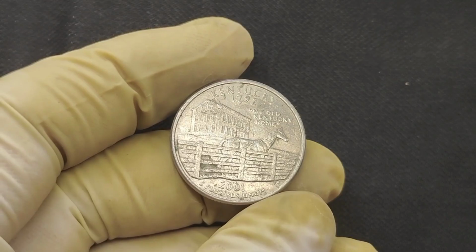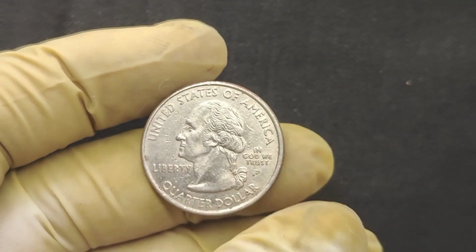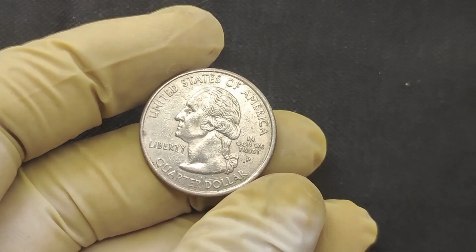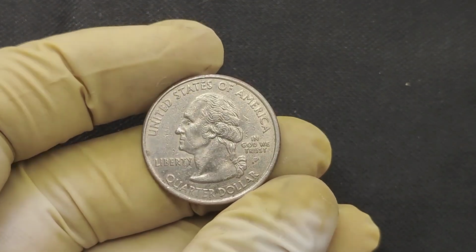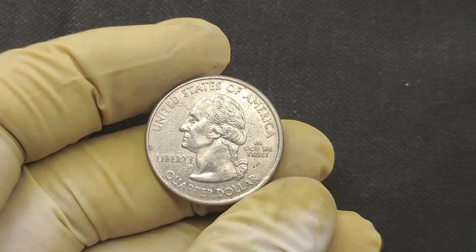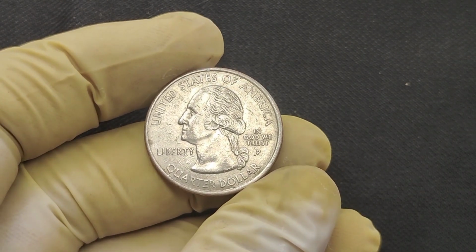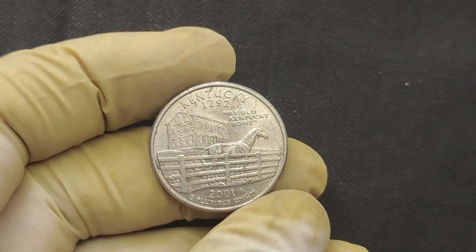It's also worth noting that the market for rare coins is constantly fluctuating. Values can change depending on demand, the rarity of the coin, and the state of the coin market. That means if you happen to find one of these rare Kentucky quarters, you could be sitting on a valuable asset that appreciates over time.